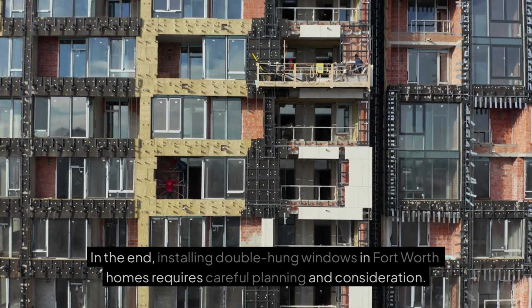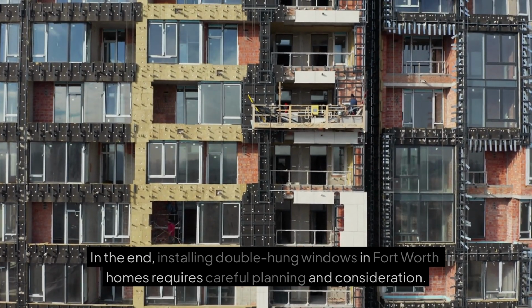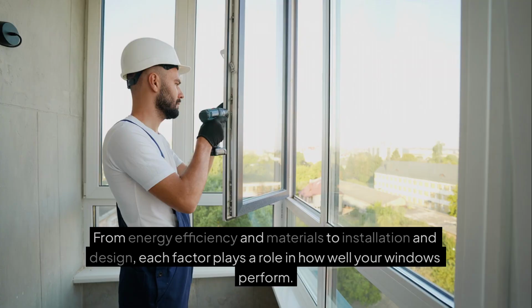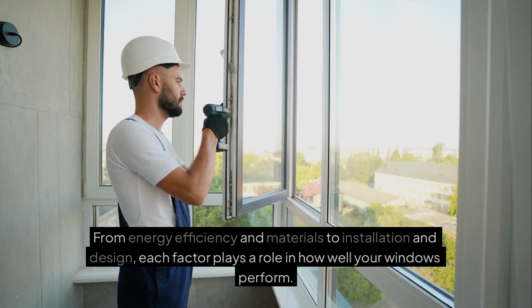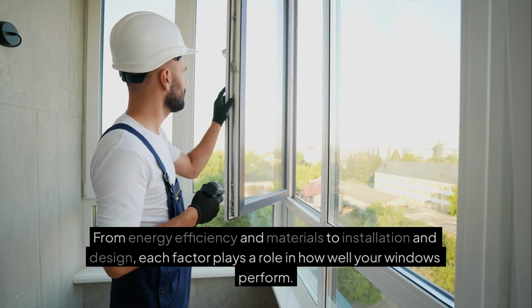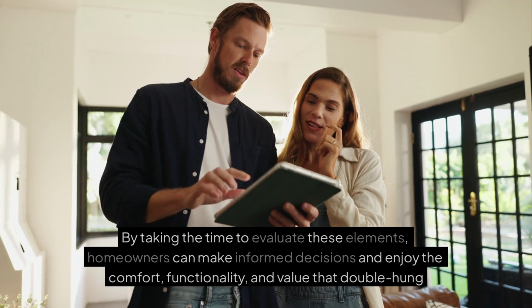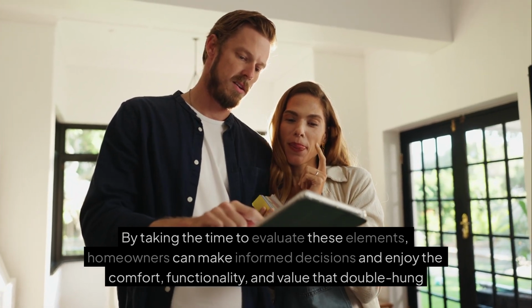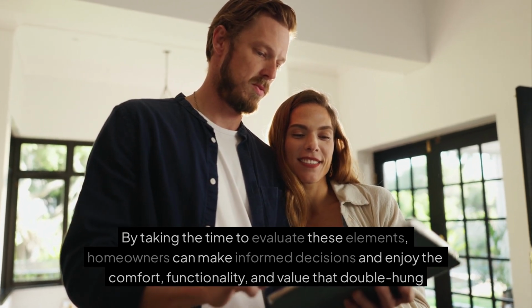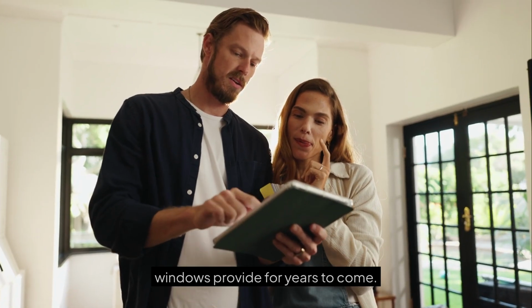In the end, installing double-hung windows in Fort Worth homes requires careful planning and consideration. From energy efficiency and materials to installation and design, each factor plays a role in how well your windows perform. By taking the time to evaluate these elements, homeowners can make informed decisions and enjoy the comfort, functionality, and value that double-hung windows provide for years to come.